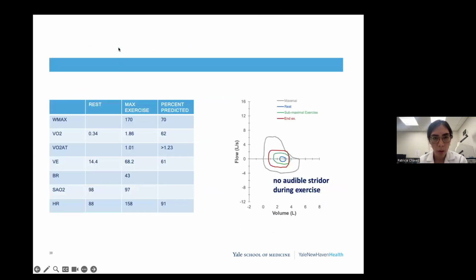And what do we get? The workload that the patient achieved was 170, which is only 70% of predicted. The VO2 max was only 62% of what was predicted. So the workload was on the lower end, and the peak VO2 was also low. The VO2 at anaerobic threshold was reached on the early side of what was expected. The ventilatory effort was 61%, which is below what was predicted. The breathing reserve was only 43.